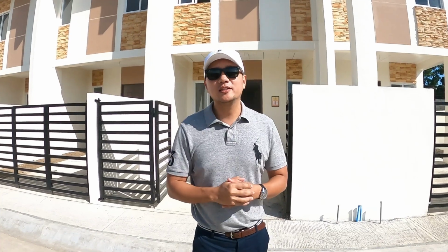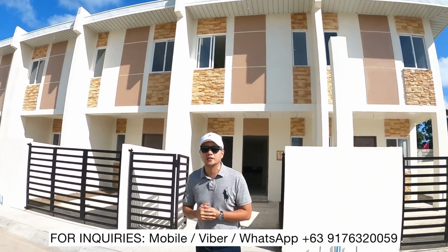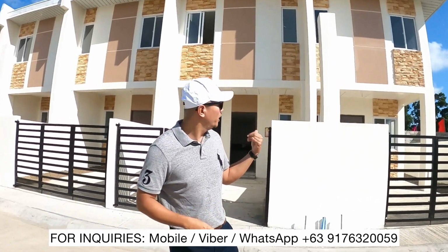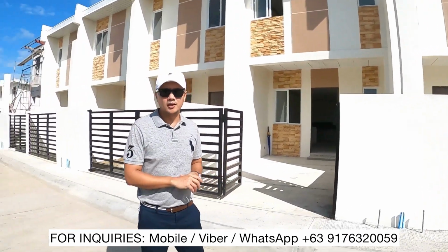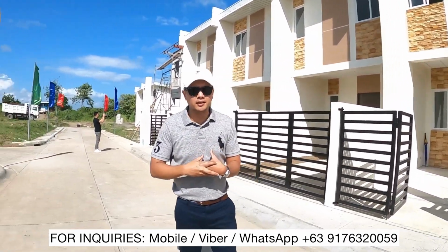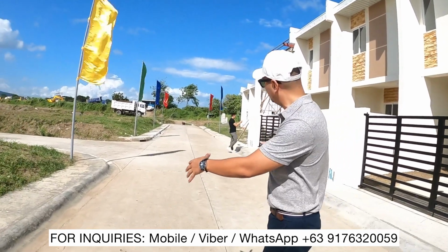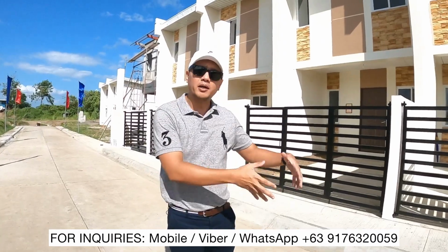So guys, dumating na tayo dito sa Sunnyhomes at my back. Ito yung mga actual deliverables natin. We have the Margaret, yung inner unit. And we have itong corner unit ng Margaret. Then, ito rin yung parang inner road natin. As you can see, very wide yung road natin. No? Two cars sa lubungan, kasha. And pwede ka rin mag-park on the side, no?